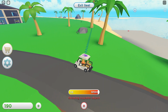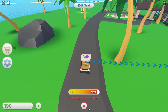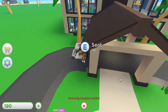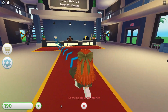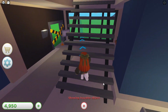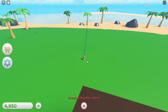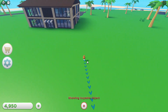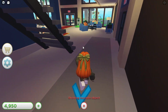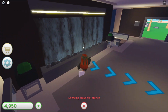So I'm gonna drive back. And I am not all the way over there yet, sir. Please wait for me. Oh, it only shows the buyable object, so I'm guessing over there is like an object that I can buy with $190. I'm gonna get more money, let's see. Okay, I'm not sure how to get there. Because it's all the way across from here. So let's see other stuff I could buy. Is the upstairs fully done? This is a very bad upstairs for a resort.